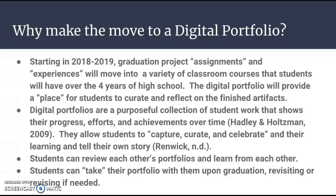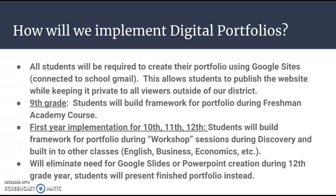And what we really like about this is not only does it give the students a place to curate and reflect, but it is something that they can revisit and reflect upon and even revise for the future. So that component is there. It's something that they can take with them.